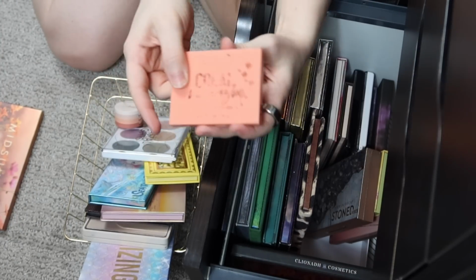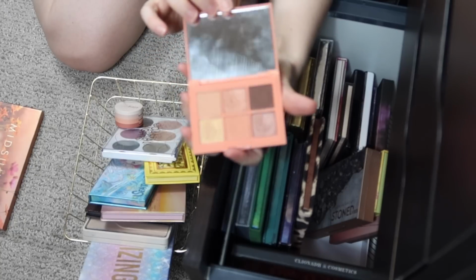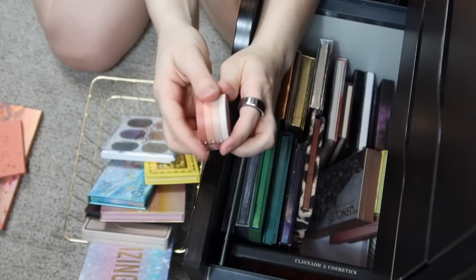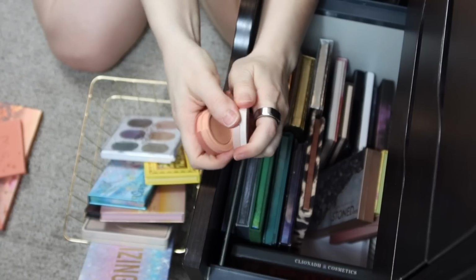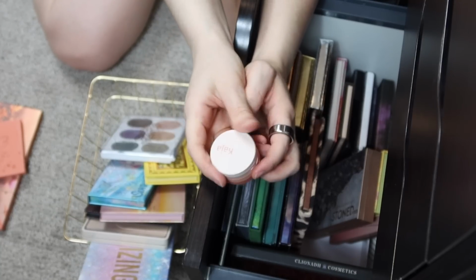Essence Coral Me Maybe, I don't think I got around to using very much, so I'm going to keep this one in as well. I love this one for summertime too. Also love the Kaja Beauty Bento in Peach Madeline for the summertime. I just love the simplicity of it. It has just one matte and two really beautiful shimmers. Look at that top shimmer. Oh my goodness, so pretty.